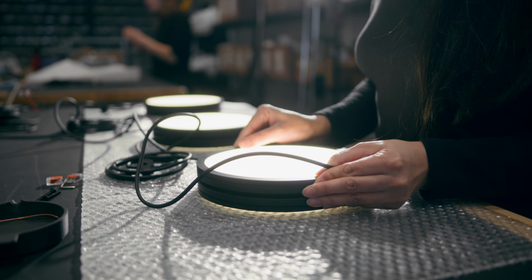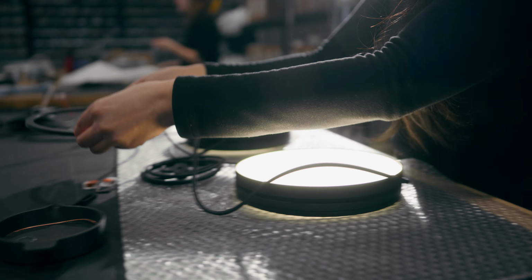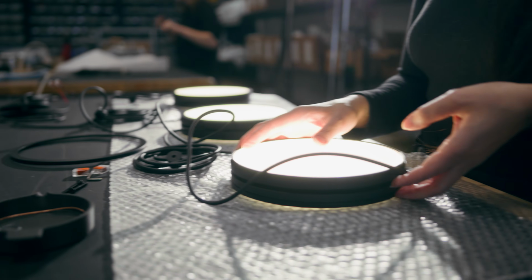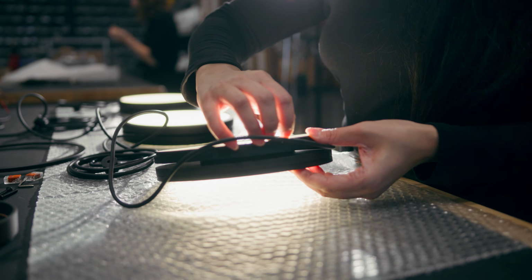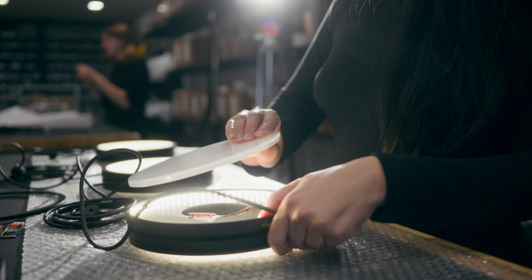So why is this important to the ethos of Christian's designs? And how does her understanding of manufacturing inform this repair-first approach? Like planned obsolescence is designing with the end date in mind, versus what we do is the exact opposite. We are designing something that's timeless.